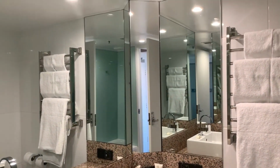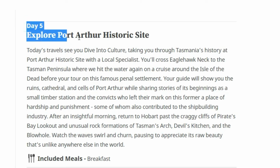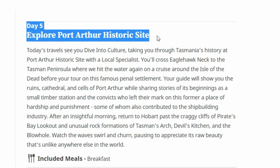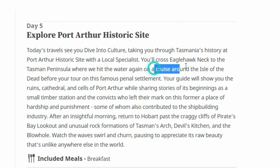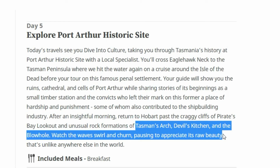But on the agenda for tomorrow is we're going to Port Arthur. We are going on a cruise, and we are going to a couple of the little destinations, which is the Tasman Arch, Devil's Arch, and the Blowhole. So I will fill you in tomorrow on those things.